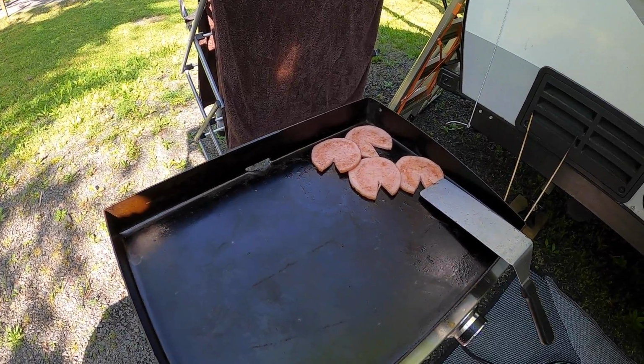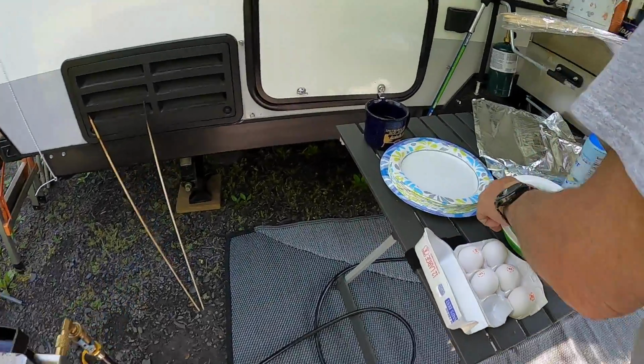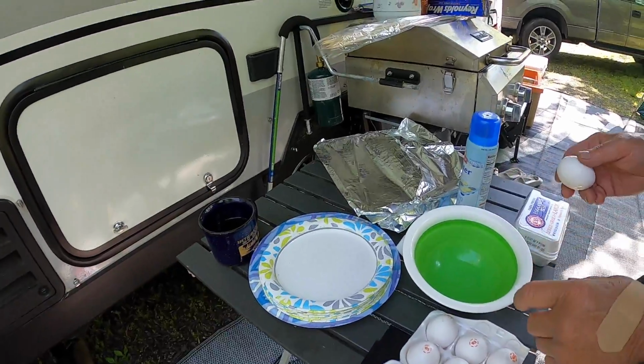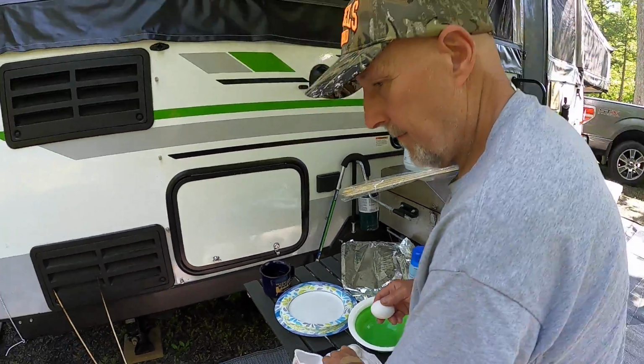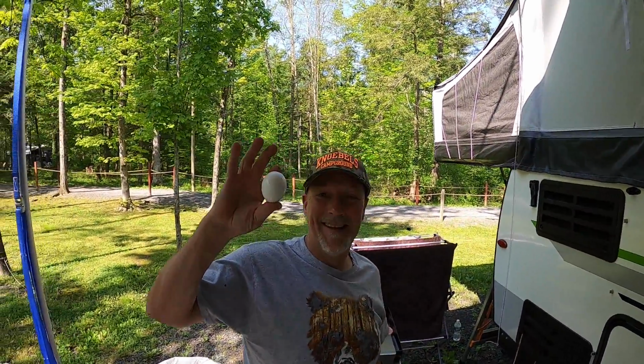A little breakfast time here. We got some Taylor ham on the griddle. Eggs about to get scrambled up. Some bacon in the tray over there. Stubbs the chef over here. Hat. Look at that. I am the Eggman. You are the walrus. We're all ready to go.